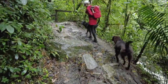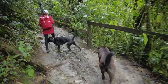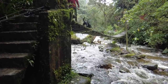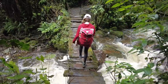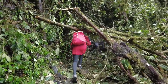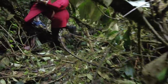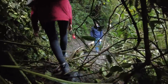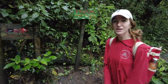Sombrita is very happy. She made a dog friend. Look at that doggy smile. Oh man, I didn't want to do any bushwhacking today. But it looks pretty benign. Oh, wow. Yay, almost to Casa Colibri, only 1 kilometer.